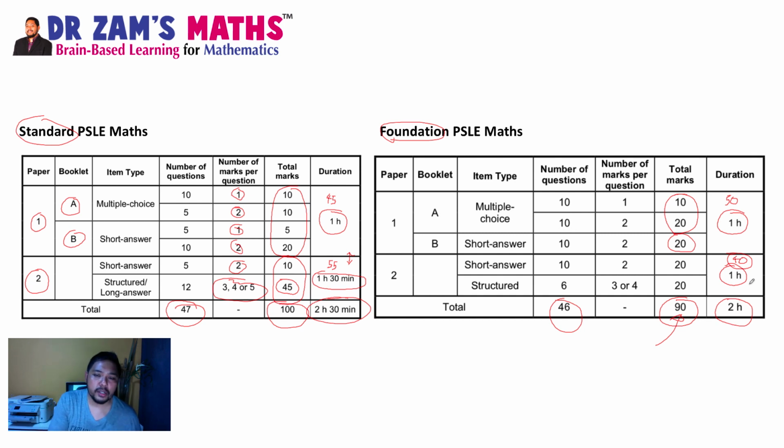So if your children are not doing well in standard PSLE math, they are not coping, you might want to consider foundation PSLE math. But do take note, if your children take foundation PSLE math, there are certain implications when your children go to secondary school, which I will be going to touch on later.